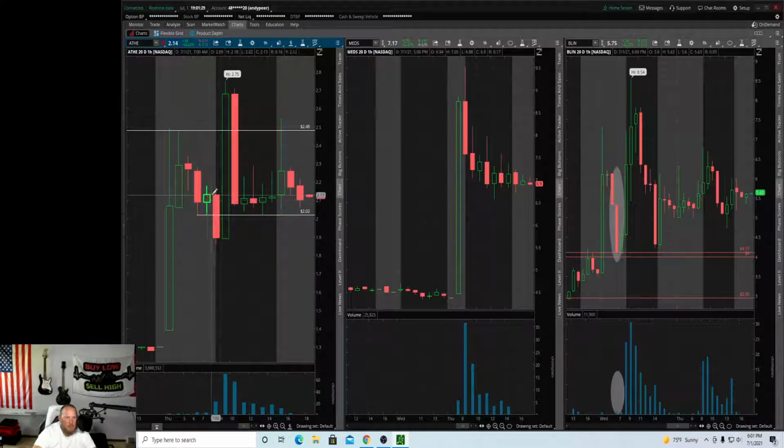Now look at this. Right here, next setup. Here's a huge sell-off again. Mark your bottom, 186. Next candle opens. It's the same pattern repeating itself every day. So I'll just highlight the pattern so you can visually see what I see every day. So there it is. And then here it is. Okay, that was ATHE. Now look at this. MEDS. Totally different stock, but it's the same pattern. Let me highlight the pattern.